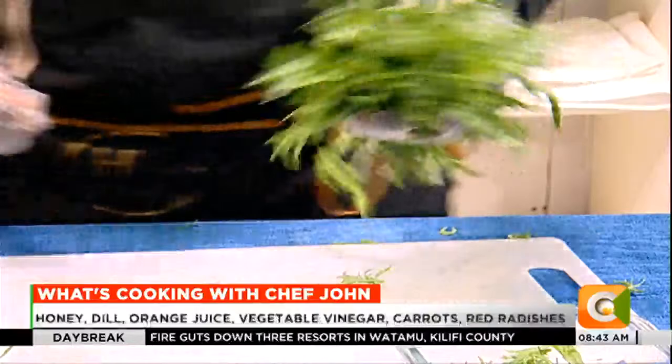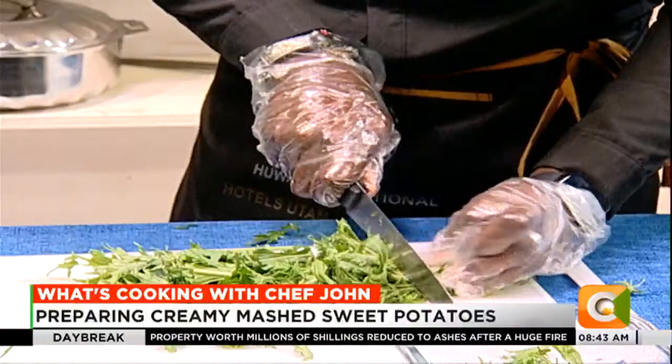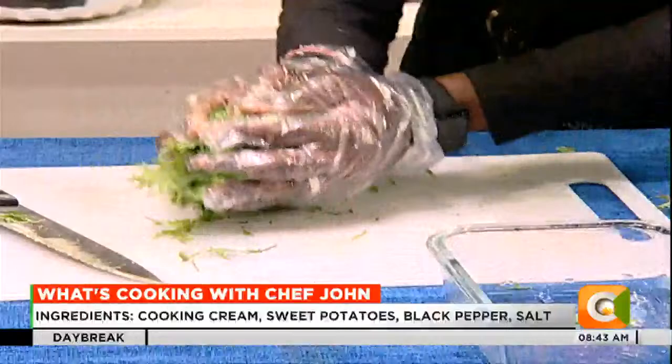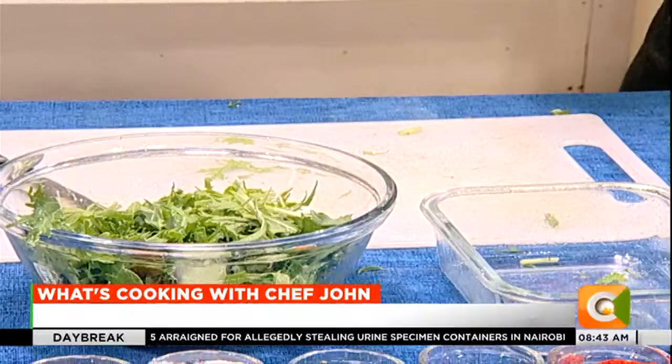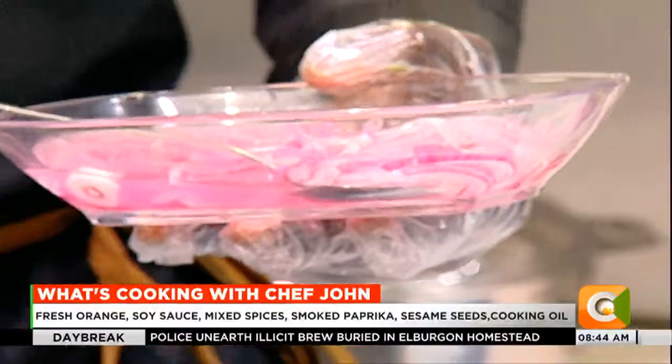Okay. So we have our vegetables here. You cut them in chunks. This is what we are going to use to mix it. So it goes in here first. Here we have onions, the red onions. If you don't want to use the red onions, you can use the white onions. You put them in vinegar and then let them rest. They absorb the vinegar and release the sharpness they usually have. So we mix it all together.